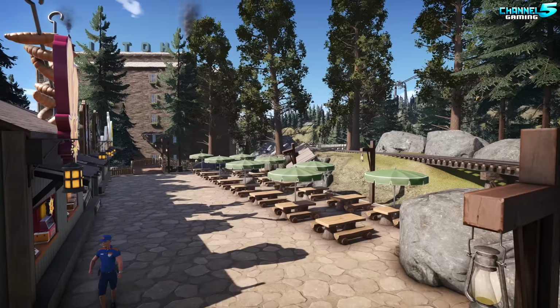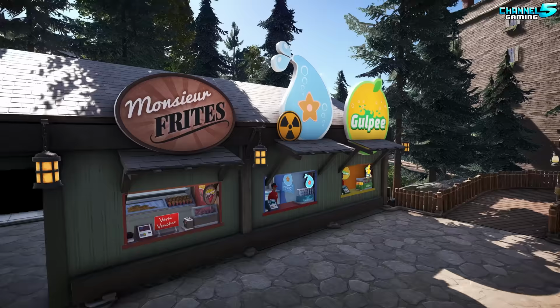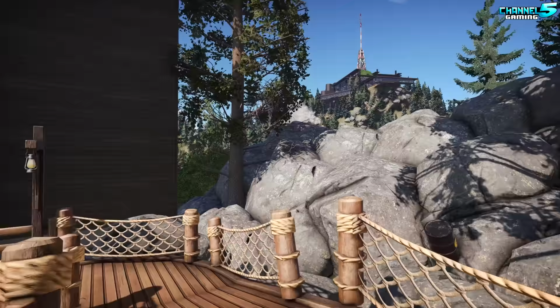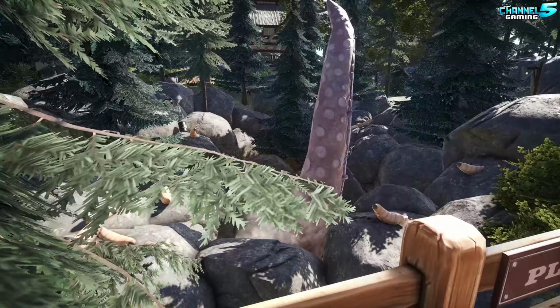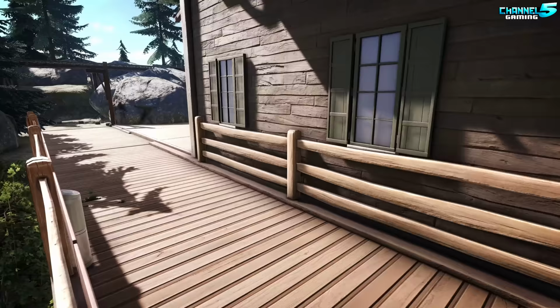The mother lode. Yo! Are those maggots? Grilled larva? I thought they were salty prawns at first, and then I'm like, wait. Ugh. Look how far that building is over there. Take another 15-20 minutes to get to that side of the park. There's a kraken in the pond. Oh, and it's shooting out larvae that they're serving to the people.